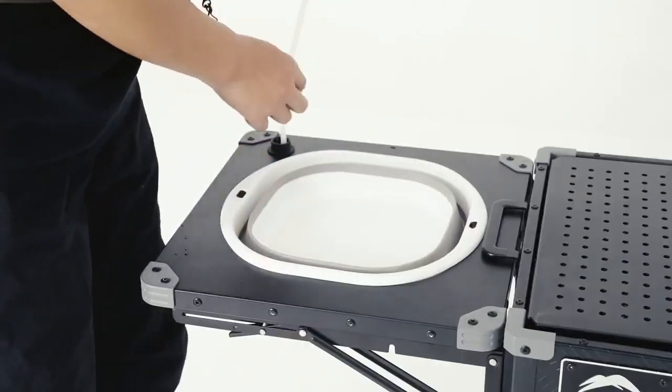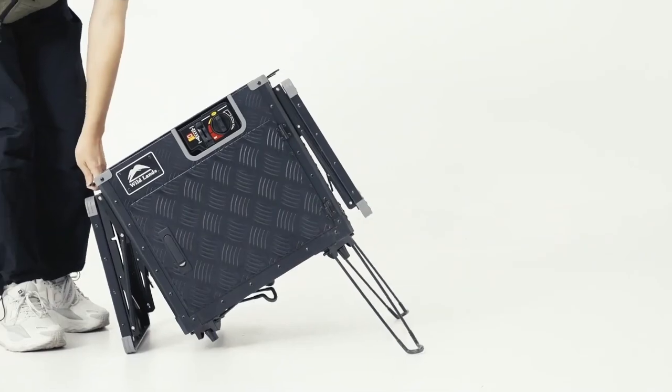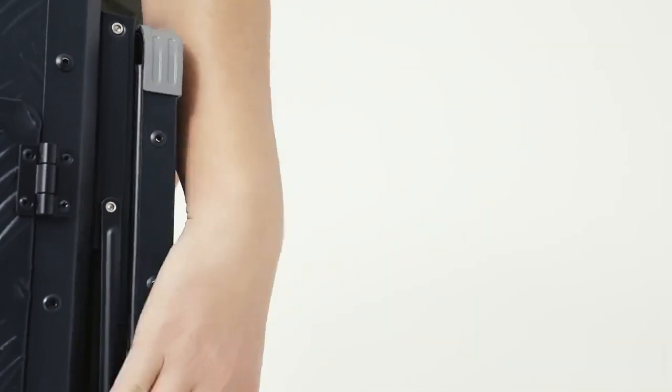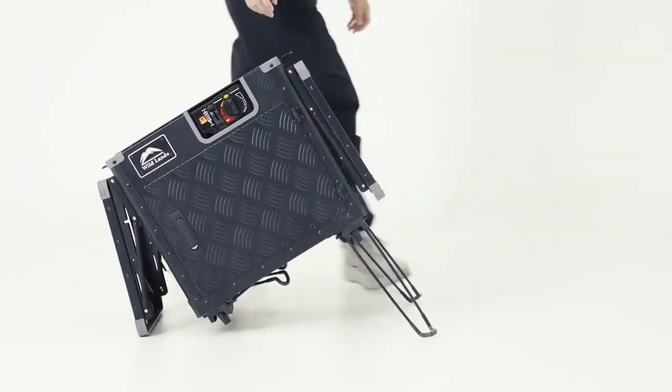What's more, it's made from space-grade aluminum, so it's tough yet lightweight, weighing only 19.5 kilograms. With such a smart design and impressive features, it's no surprise that the Kitchen Cruiser raised over $96,000 on Kickstarter.